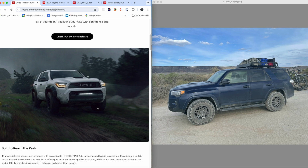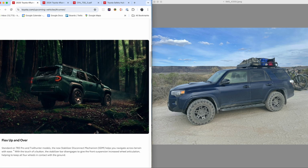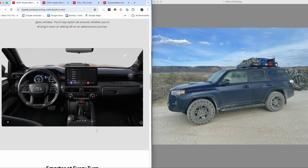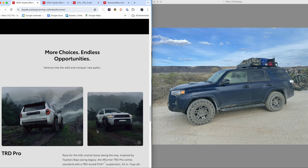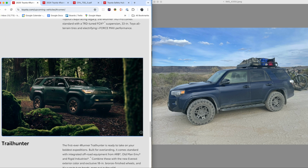So this is the TRD Pro, and here is that brand new Trail Hunter, which we didn't have before. Some more TRD Pro shots. This is a good one of the Trail Hunter.